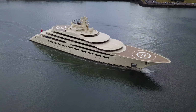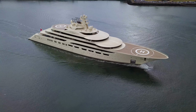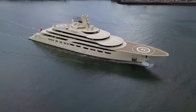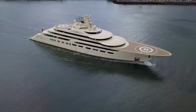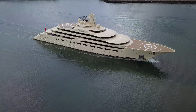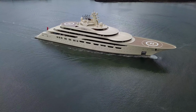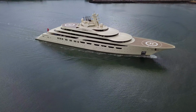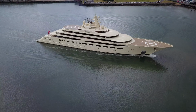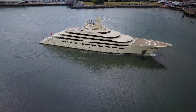As I said, she is the largest yacht in the world measured by volume. The Azzam is a longer yacht, but has less volume. She also has the largest indoor pool ever installed on a yacht, a 25-metre indoor pool. Currently, it is rumoured that she is on her way back to the builders, Lürssen in Germany, to have an 8-month refit. In the meantime, the owner has bought another superyacht while this one is undergoing some work.